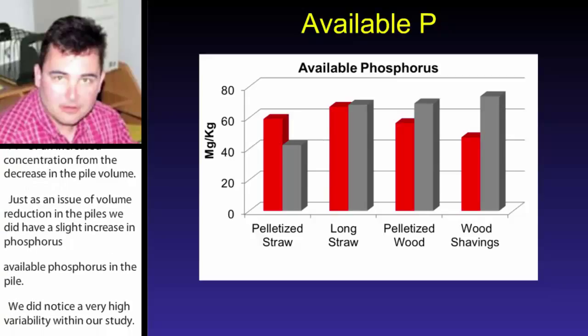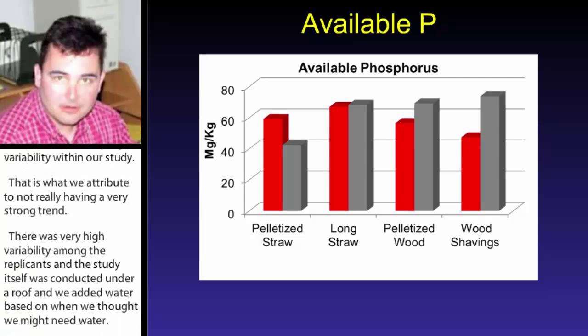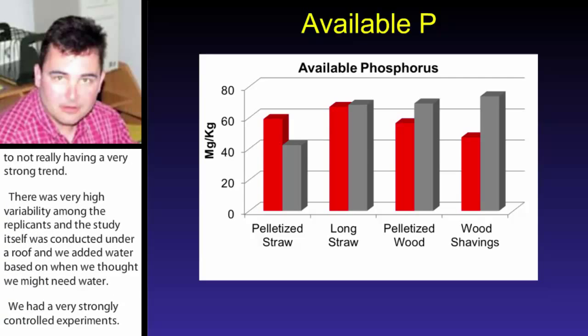There was very high variability among the replicates, and the study itself was conducted under a roof, and we added water based on when we thought we might need water. So we had a very strongly controlled experiment. We had very limited runoff. So we kind of think most of the variability was just sampling variability.